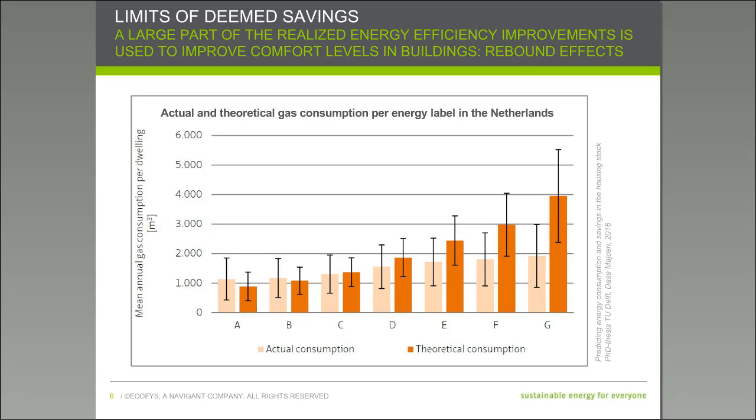Now, when the building performance improves because of insulation, then part of the improvement will be used to improve the comfort levels in the buildings. For instance, people will, instead of heating only a single room, start heating all rooms because it's so cheap. They need so little energy compared to previously. Now, this is commonly termed a rebound effect, and happens for almost all energy efficiency improvements that are being applied. Human behavior adapts to the new situation and partially reduces the expected energy efficiency gains.